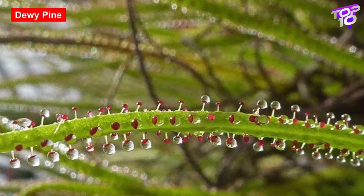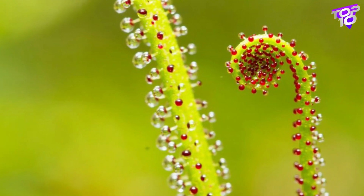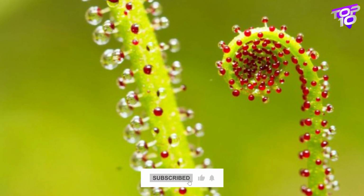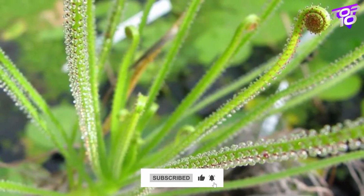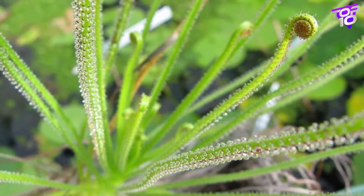The dewy pine develops in arid regions, unlike the majority of other carnivorous plants. The sticky leaves catch prey, an enzyme digests the insects inside, leaving behind a dry shell, and the dewy-looking secretions simulate honey to lure animals.